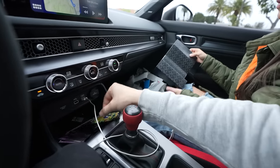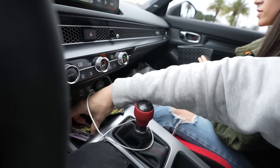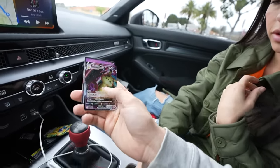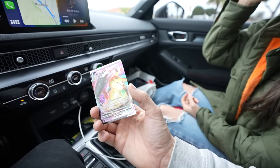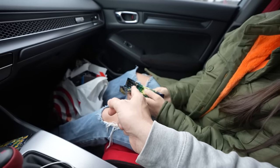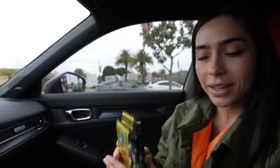So, from the first box, this is the only pull that we got. I don't know if anybody watching this cares or likes Pokemon like I do, but you are now. We got a VMAX. Pretty nice, not great, not terrible. Okay, we'll update you guys once we open up all 10 of these. And then the error.